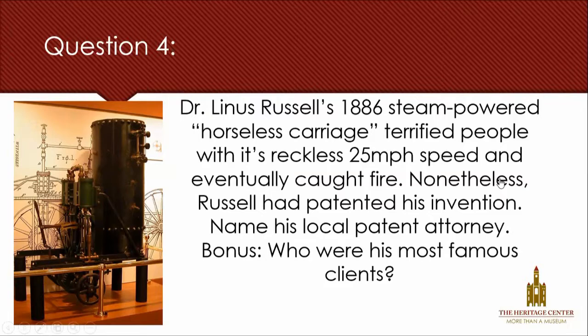This is one of my favorite things in the museum, the carriage, or the boiler part we still have from the car there.